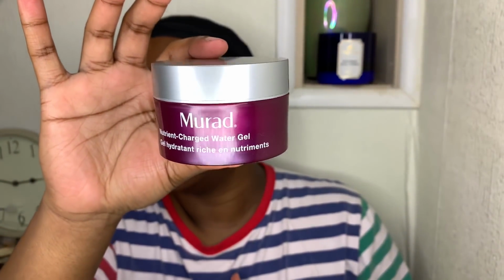Okay, so for my moisturizer, I'm going with the MURAD Charged Water Gel. And I really, really love this moisturizer because it's a water gel and I have combination skin. So this is going to help moisturize my skin, but it's not going to overly moisturize. And I love how this looks with my makeup. It's also going to help plump the skin because it's water. Water helps plump. So, oh, I love this stuff. So it's going to help with texture. It's going to help with smoothing. And it's going to help with plumping the skin. Everything you need to look young.